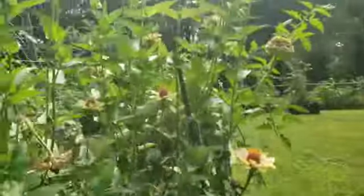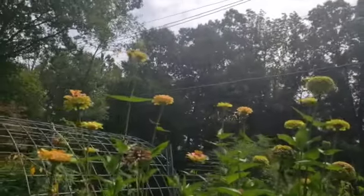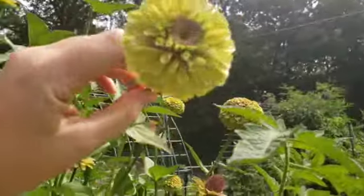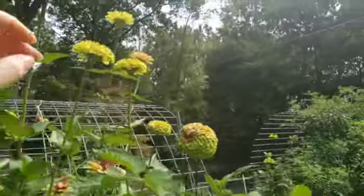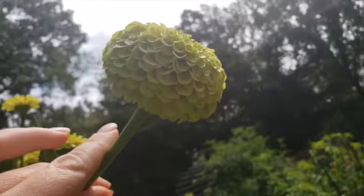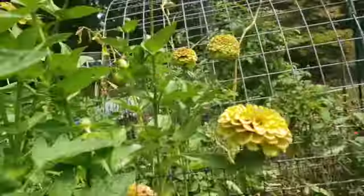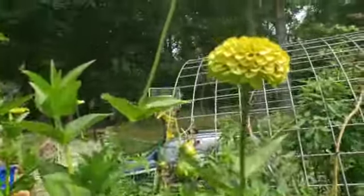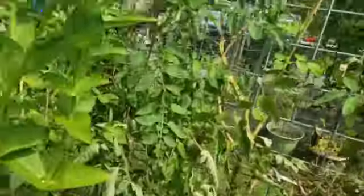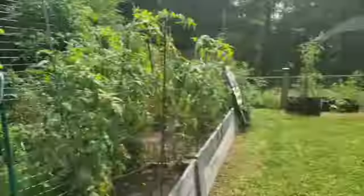Come on. So yeah, look at these zinnias. Oh, there's that white moth. See? I knew he was going to be here. He's looking for my kale. Look at these zinnias, though. This is such a nerd moment, but I love the geometry of them. They're so cool. Like, look at that. So cool. And then the colors of this one, this is that Queen Lime zinnia, gorgeous.